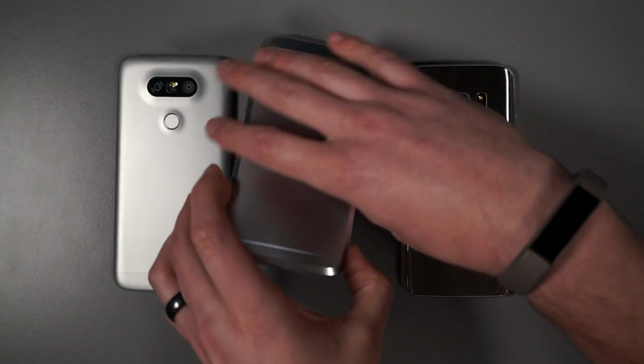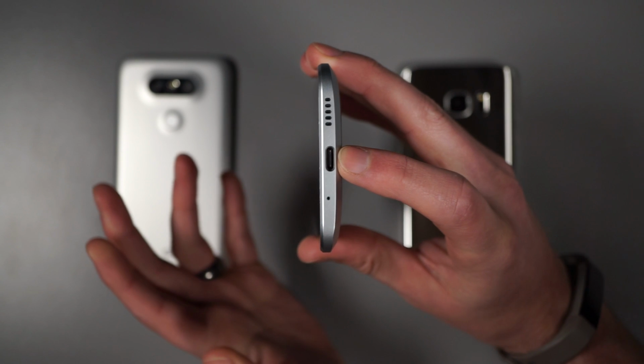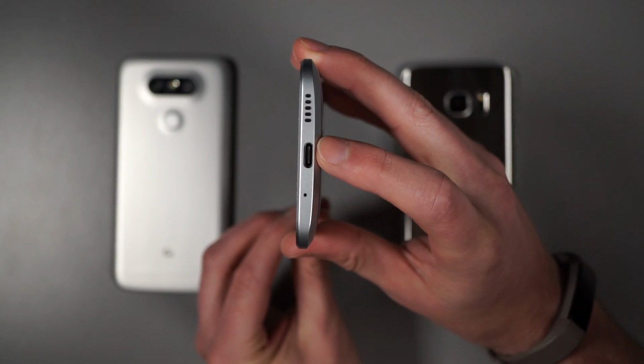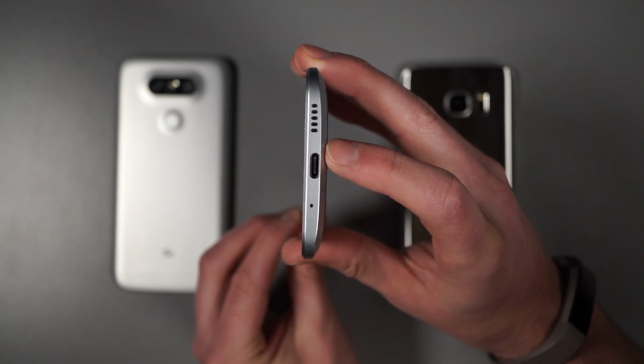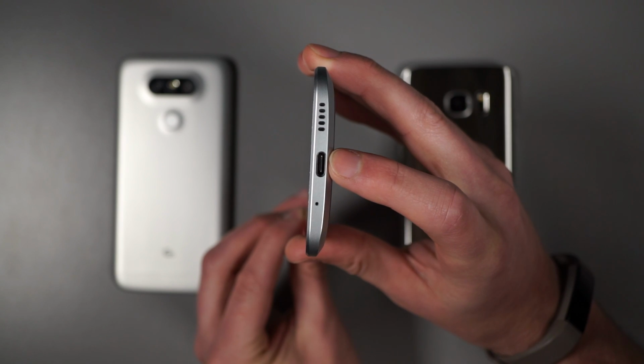With the HTC 10, you obviously have the USB Type-C port. So again, the flippy floppy port, I like to call it, because you can stick the plug in either way. This is Qualcomm Quick Charge 3.0. It's also USB 3.1. So about as future-proof as you get for a port here.